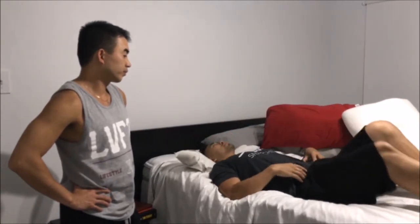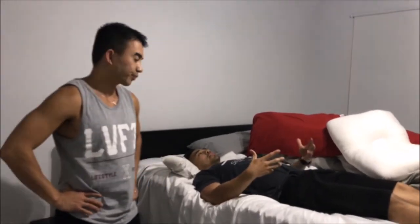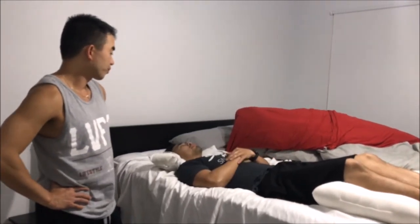Another problem that we see is tight hip flexors. We sit all day at work, we sit all day when we drive, we come home and we sit, and our hip flexors just stay tight. So when you're trying to sleep on your back with tight hip flexors, it's going to cause you to hyperextend and your back is too arched. What you can do is get a body pillow and stick it underneath your knees. That's going to help flatten out your back, taking the pressure off your lower back so you can get in a more comfortable position.